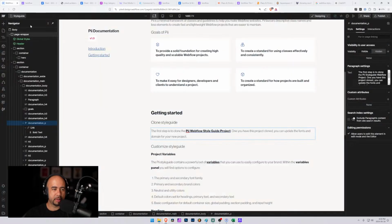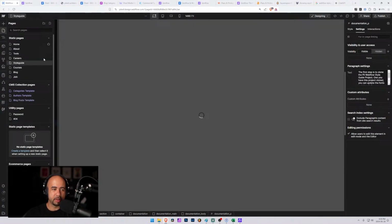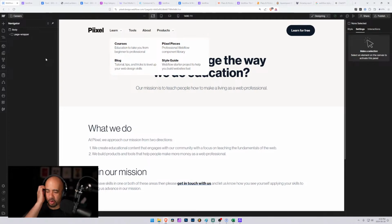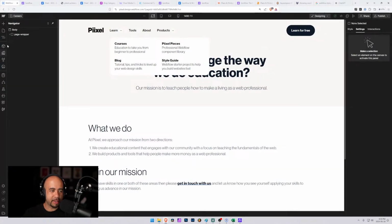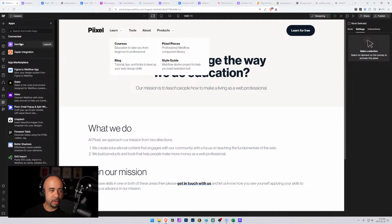What about careers? Maybe I'll go over these pages one by one. Whenever I see a report that has errors and even warnings, I gotta fix them all. I want none of them, just because. But we've got to be careful. We don't want to do anything that's actually going to hurt us. Not that I think any of this would hurt what we're doing.